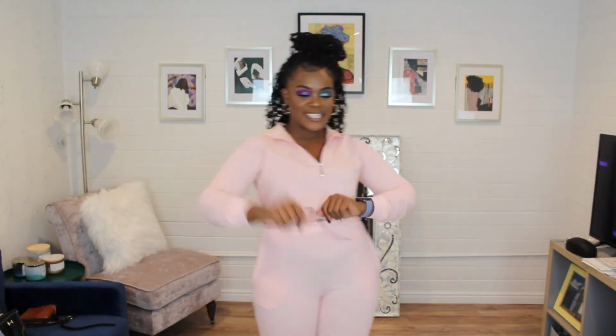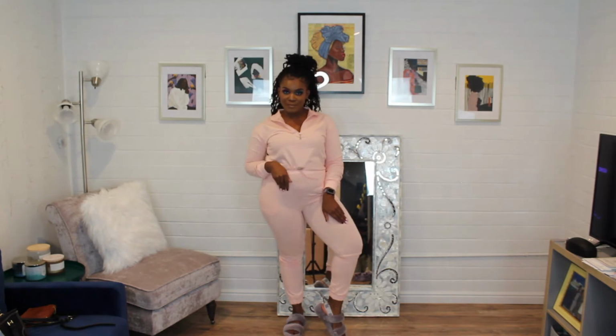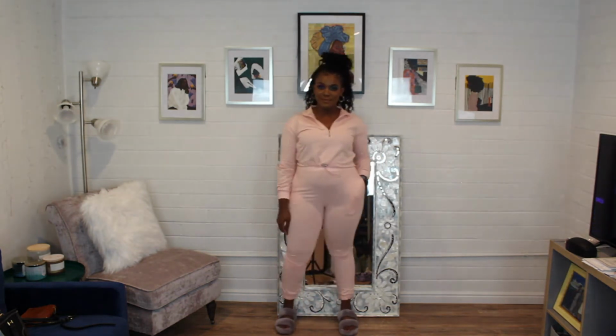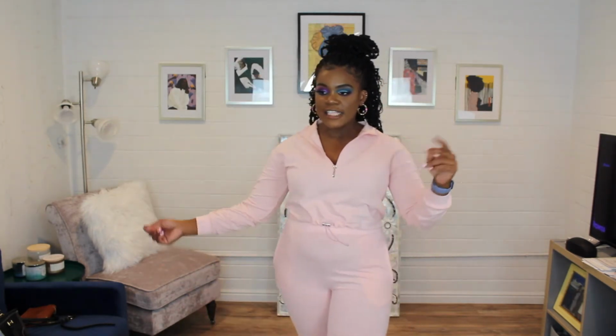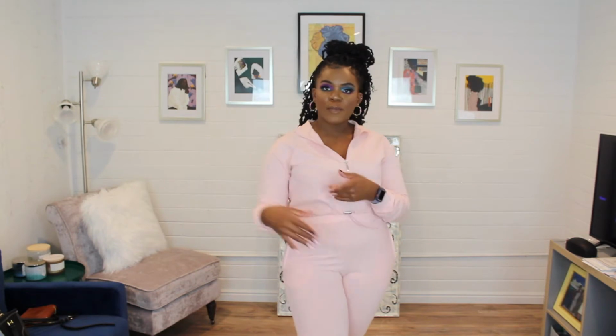Alrighty, so here is our next set. Now we're doing pink. Super cute, love pink, obviously. This is such a nice pink though because it's not overwhelming pink. I got this cute little set here from Nasty Gal. It's super, super adorable. Love it. It's just perfect. It's comfy. I literally can be lounging in this at home and then say, hey, I'm going to put on my shoes, grab a purse, and I'm ready to head out the door.